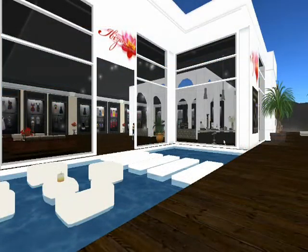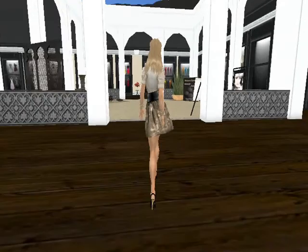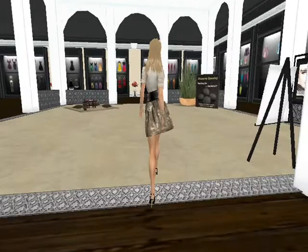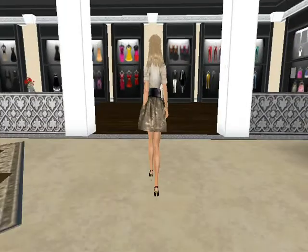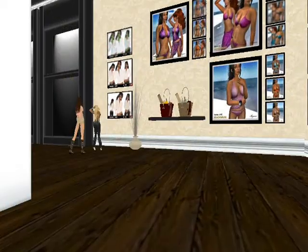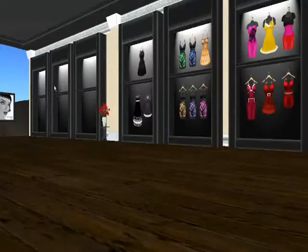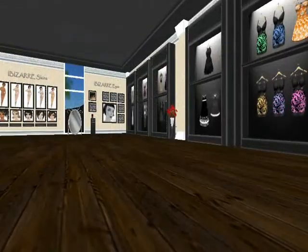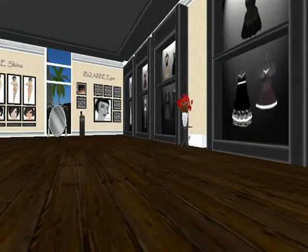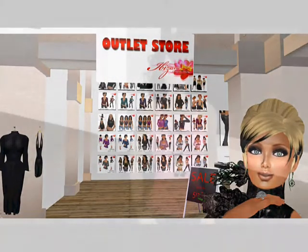iBizarre houses high-quality, unique hand-sketched clothing. You can find it all here, from delightful dresses, pants, tops, and swimwear. Relax on the seaside veranda or at the Moroccan-themed furniture shop. iBizarre also has an outlet shop with discounted items.